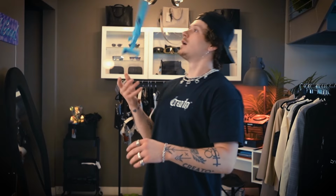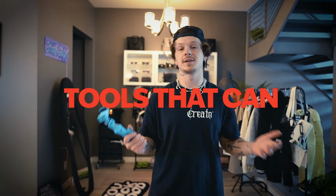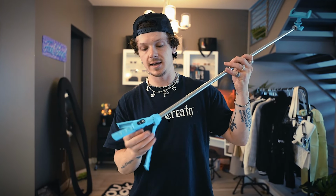All right, guys, so as I said in this video, I want to talk about a couple tools that can make making content easier for you. Number one is this tripod right here. As you can see, it's a little tripod that extends. You could put your phone in it right here, which is super sick, and it's got these little legs on the bottom. It's also got a remote you could use to control your phone remotely, but they're like 10 bucks on Amazon, or I think I got this honestly at Walmart. So you could get these literally anywhere, and it's just something that allows you to take videos without you having to actually hold the phone.